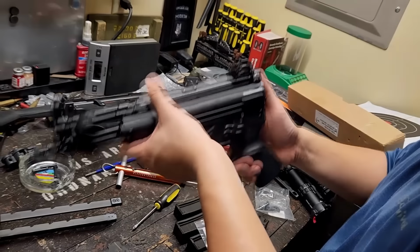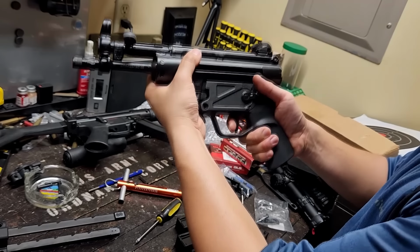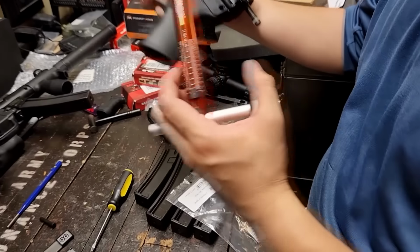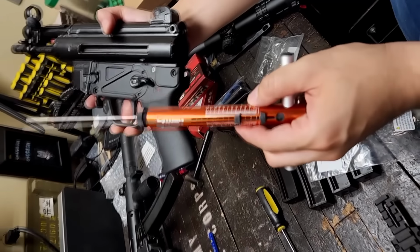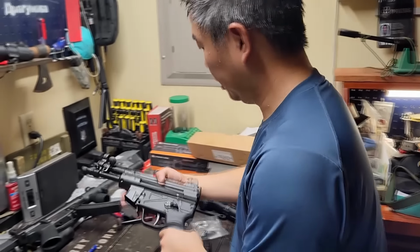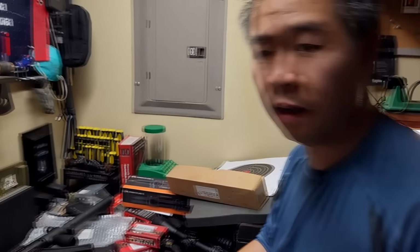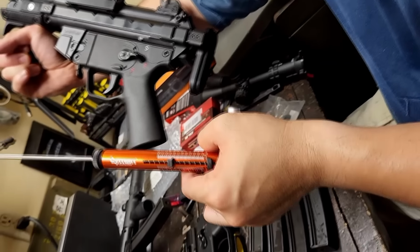We have never tried how this trigger feels. Let's see. Oh, that's good. That's really good. 4 pounds. Almost exact. Right on. Let's go. Really, really good. Let's try it. Where's the other one? Where's my K? 8 pounds.